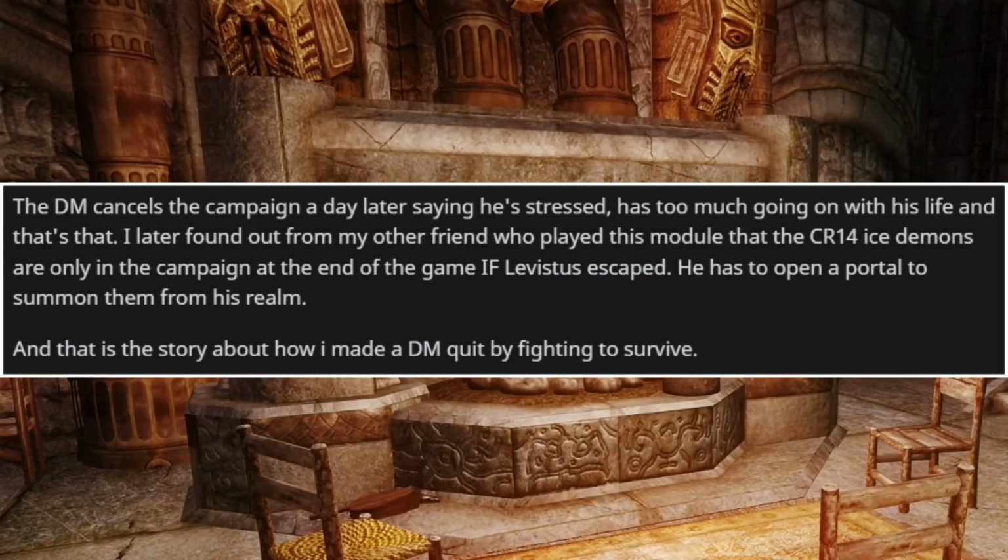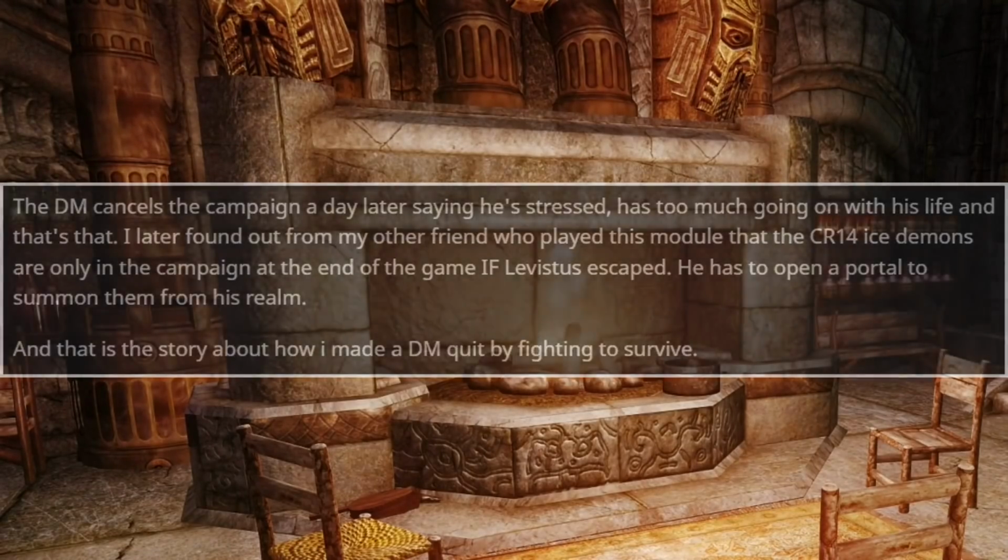The DM cancels the campaign a day later, saying he's stressed. He's got too much going on with his life, and that's that. I later found out from my other friend who's playing this module that the CR14 Ice Devils are only in the campaign at the end of the game if Levistus escapes. He has to open a portal to summon them from his realm. And that's the story of how I made my DM quit by fighting to survive.